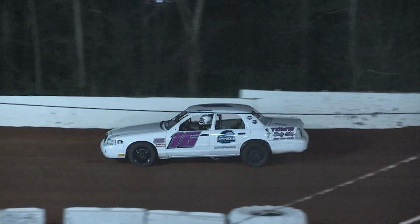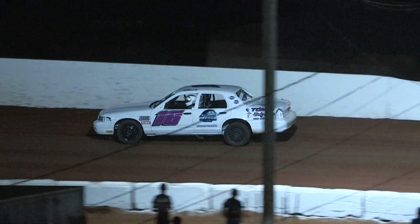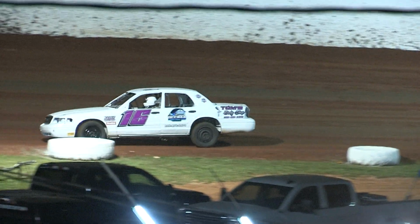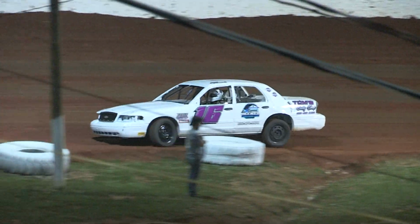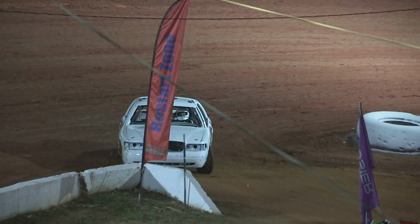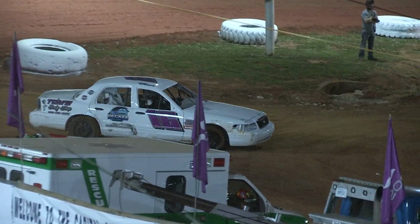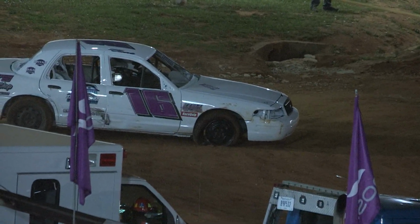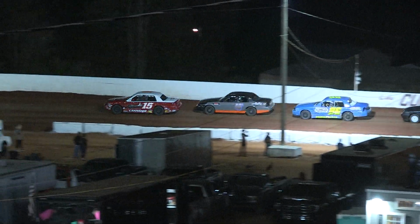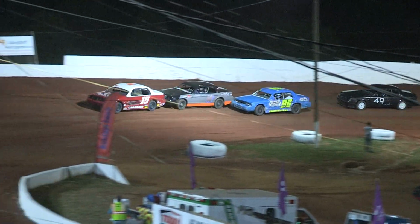Cook has been loose on several occasions, and finally the wall bit him. So Cook going to drop that car to the bottom of the racetrack. And that'll move Jeff Roberts up to the 3rd spot. Michael Cranmer going to bring him to the green.